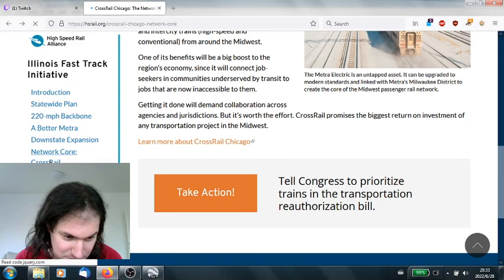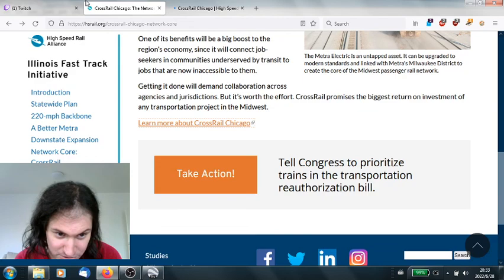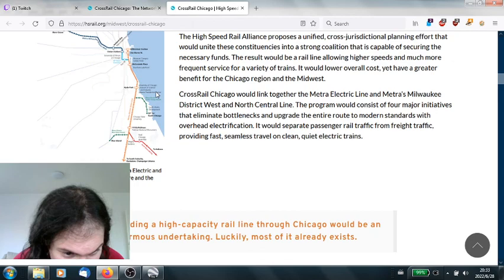Network core. I want to look at the map, but they're not providing a lot of information about what a rider would actually be able to do with this. They're just telling people to tell Congress. Okay, so they're showing a few stops, but note that they're showing this long non-stop segment.